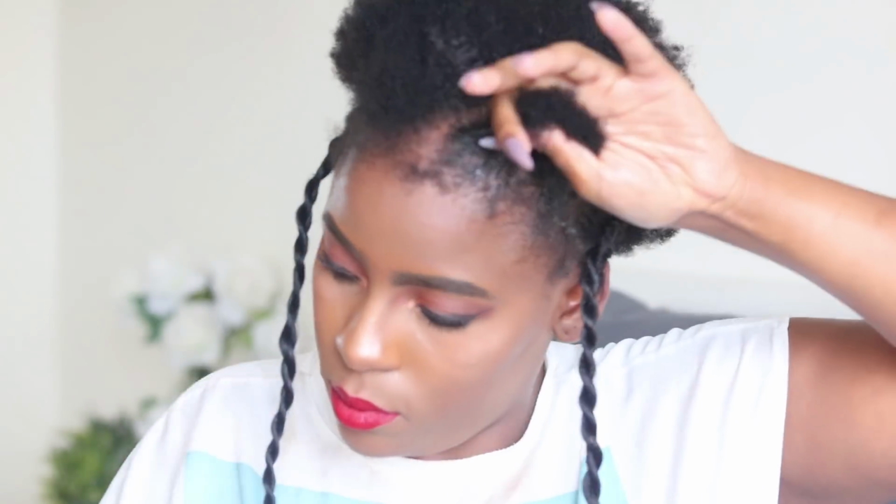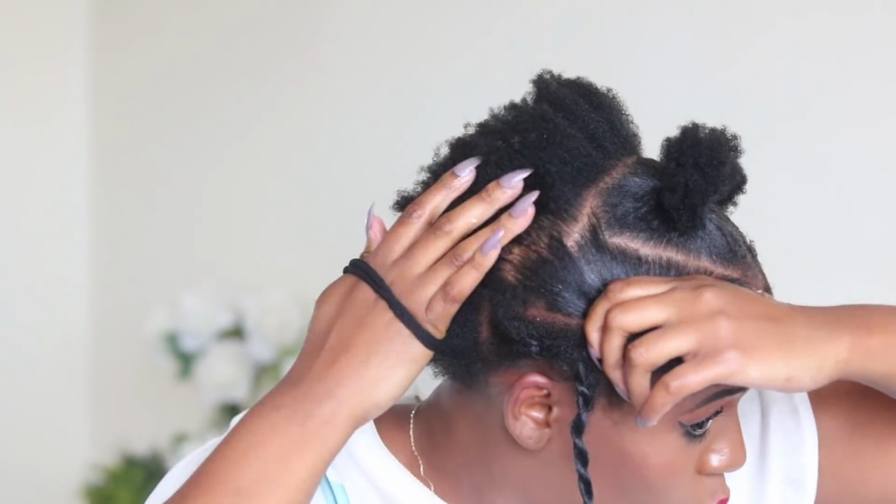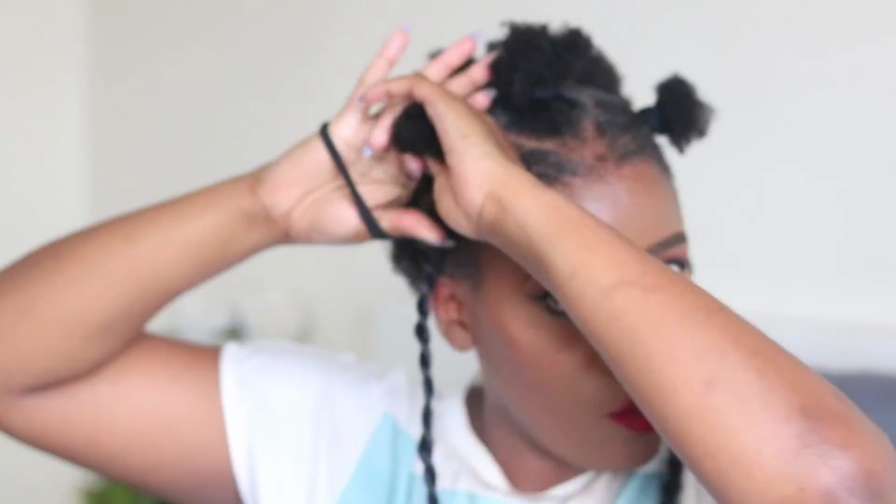Can I just shock you all and let you know that I did not use any gel at all for any of these hairstyles. I used the Jabu Stone Natural Hair Care Invisi Wax, which is a high shine and no build-up, in quotations, gel. It's usually used by people who lock their hair, but it's amazing.